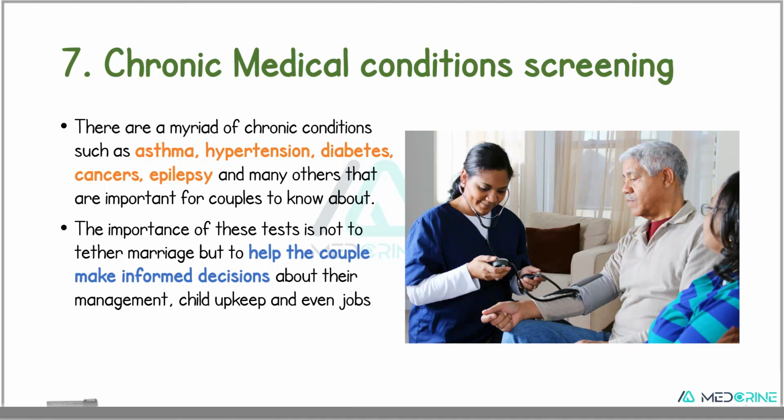The importance of this test is not just for pregnancy, but to help this couple make informed decisions in seeking treatment, and also in staying happily together. Some of these conditions can affect pregnancy and marriage. Couples need to understand the pre-existing medical conditions of their partners, or which medical conditions these couples are at risk for.